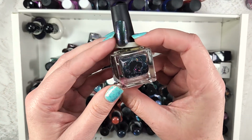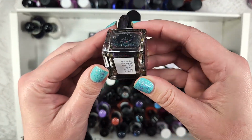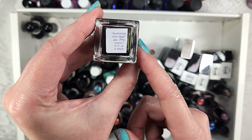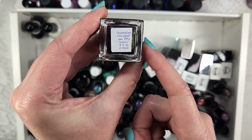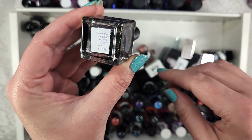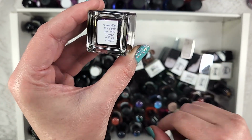Okay, next up, I will try to go by brand when I can, but a lot of these have definitely shuffled. This one is Baby Girl Lacquer, Australian Fire Opal. This was actually from the very first month that I shopped Polish Pickup. This was January's Polish Pickup for the month of Gemstones and Crystals. So that had to have been, I think, January 2018.